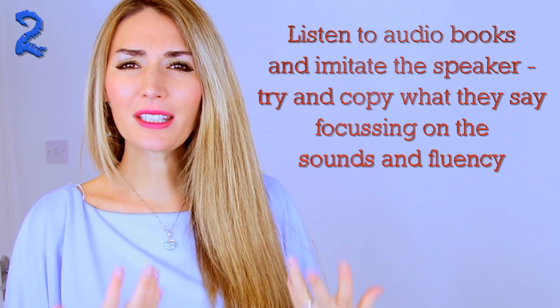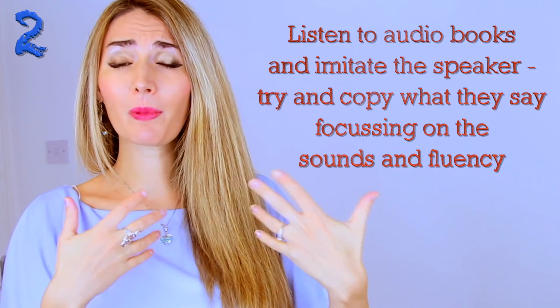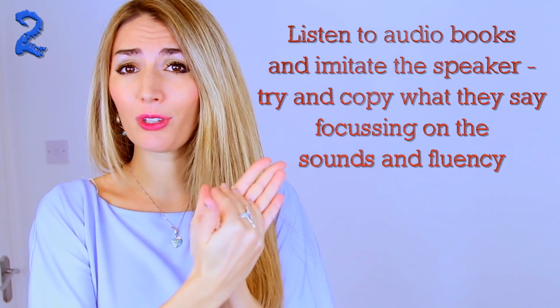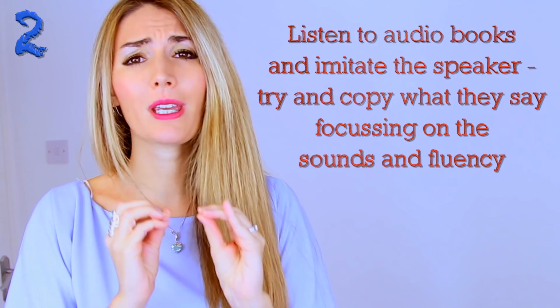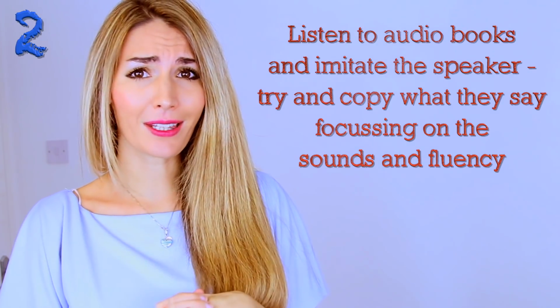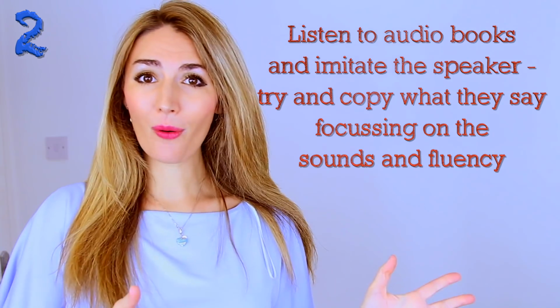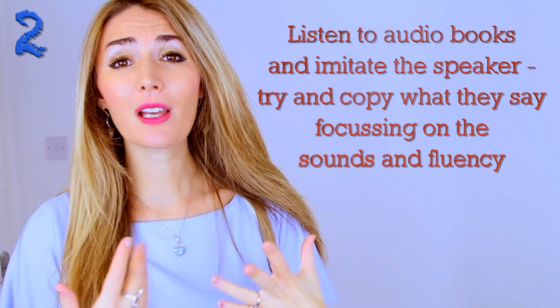Now again, as you listen to the audiobook, if you listen to it a few times, you may start to be able to repeat and talk along with the audiobook, particularly if you have the text as well. Here you can really copy the sounds of English, the intonation and everything like that. So when you're driving to work, or you're on the bus, or you're in the shower, have these audiobooks on in the background and try to speak along with them.